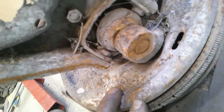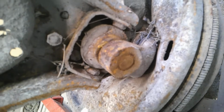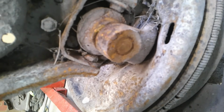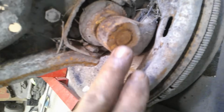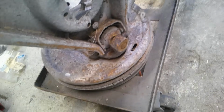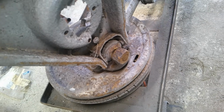yeah, this thing is seized on the spindle, and that's not recent. That's been cut for a very long time, and it's going to be hell to try to get that out of there anyway without barking up the spindle. So it just made more sense to me to start with fresh spindles, and that's one of the reasons I did it.